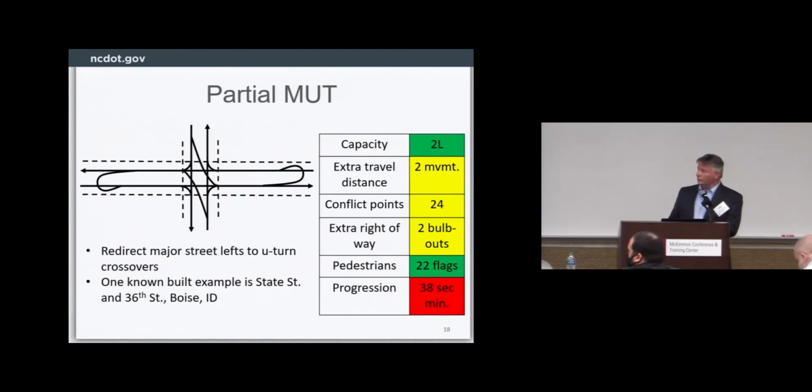The way the partial median U-turn works, I hope you can tell from the diagram, it allows the left turn from the minor street, which is the north-south street on the little diagram there, but the left turn from the major street is the one that gets sent downstream, make a U-turn, and then come back to the main intersection. So it gets you down to the 3 phases, and again, treats pedestrians very well. Median U-turn is the best design for pedestrian, as far as I could tell, should be in every complete street conversation, and it makes sense that the partial median U-turn would also be a great contender anytime you think you've got a pedestrian demand.